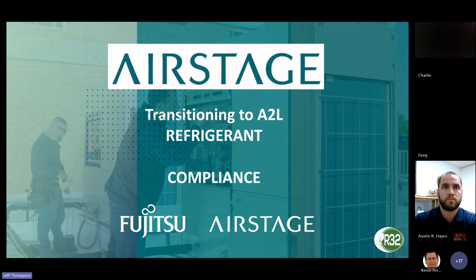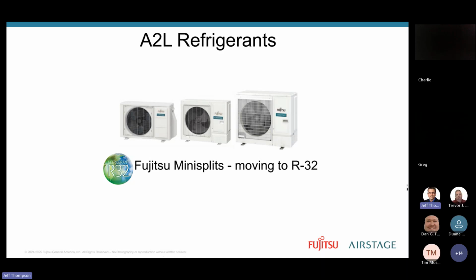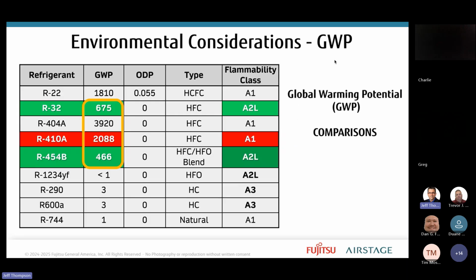So Fujitsu will be transitioning to a new A2L refrigerant, like everybody else has to. Fujitsu has chosen R32 as their refrigerant of choice for a variety of reasons. Let's review why. But first, effective January 1st, 2025, directed and required by the EPA and DOE, manufacturers may not use a refrigerant with a global warming potential, or GWP, of over 700. As you can see here, R410A is quite a bit above that at 2088.